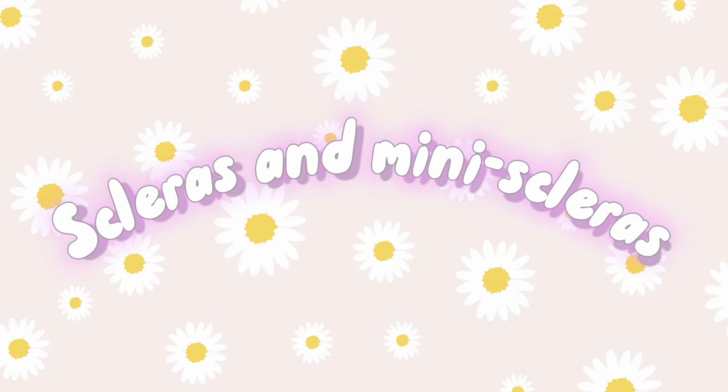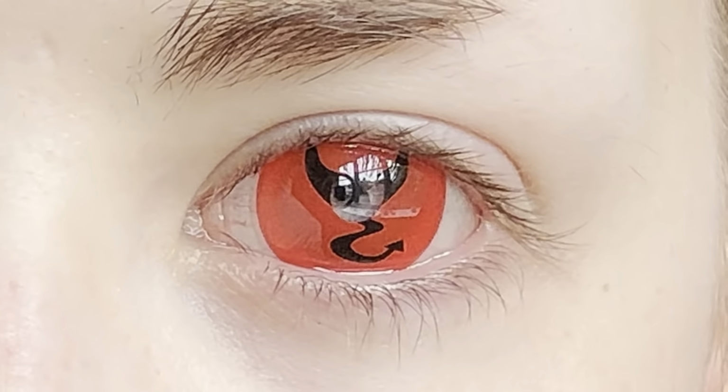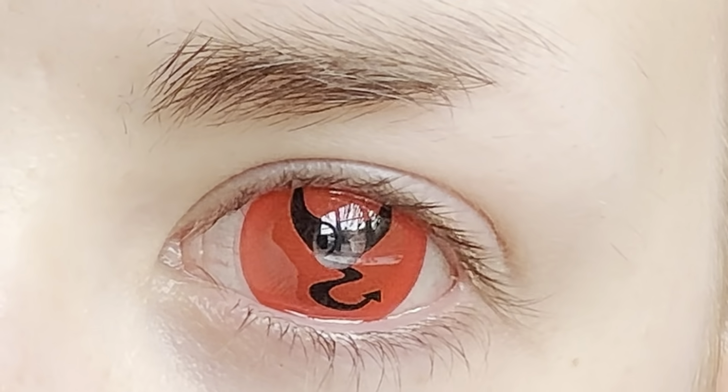Scleras and mini scleras. These contacts are larger than average circle lenses and cover a wider amount of your eyeball. While normal circle lenses are normally 14mm in circumference, mini scleras are 17mm, and full scleras are up to 22mm, which cover the entire eyeball. These contacts are much more difficult to put in than regular contacts, and they end up costing quite a lot more, but the effect is amazing. As I'm showing on screen here, these are my mini scleras, and don't they just look banging.